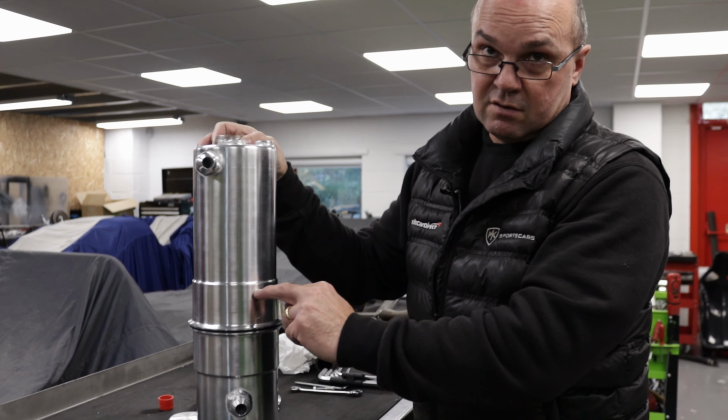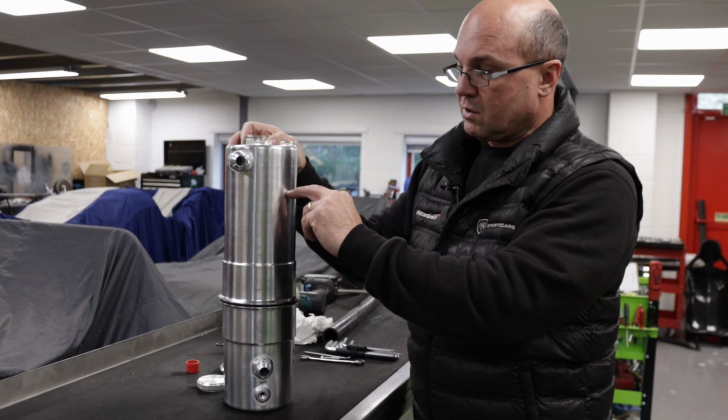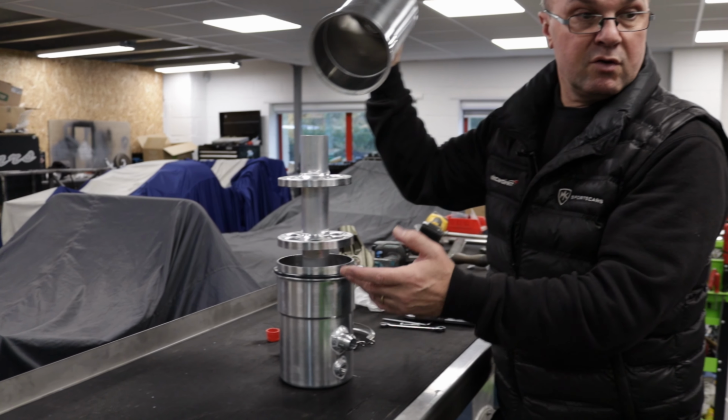Now, if your top baffle's down here, it's not recommended. Most of them should be at least three-quarters of the way up the top of the tank. But yeah, very simple process. Our one splits apart, which is very nice. Not all of them do. Some of them are sealed.